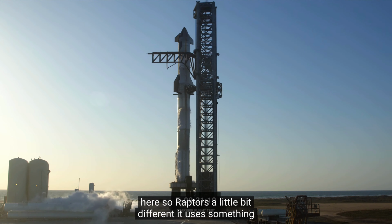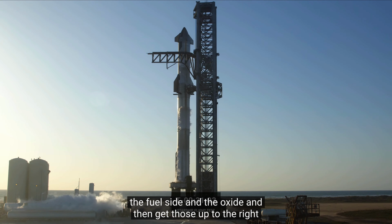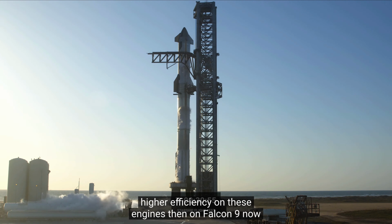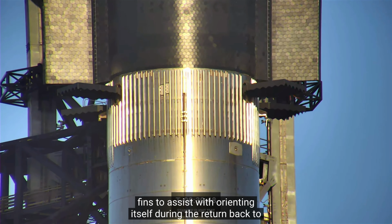So Raptor's a little bit different. It uses something called staged combustion, which means we basically pre-burn both the fuel side and the oxidizer side, and then get those up to the right temperatures and pressures, and then mix them in the combustion chamber. It allows us to get higher thrust and higher efficiency on these engines than on Falcon 9. Now, Super Heavy also has 4 grid fins to assist with orienting itself during the return back to Earth.